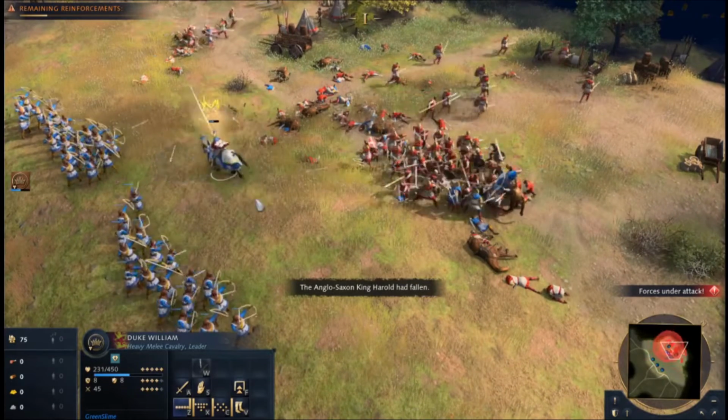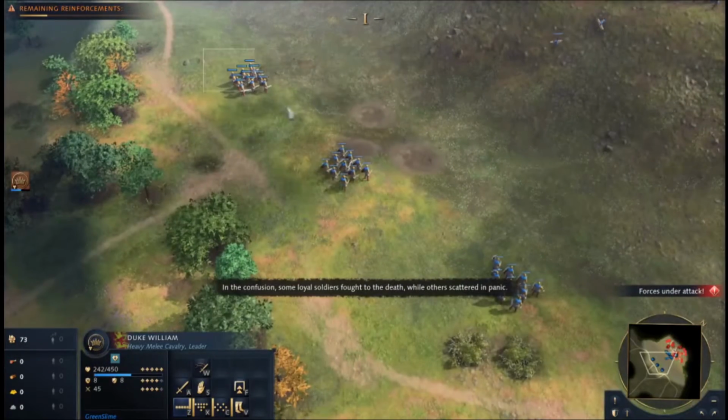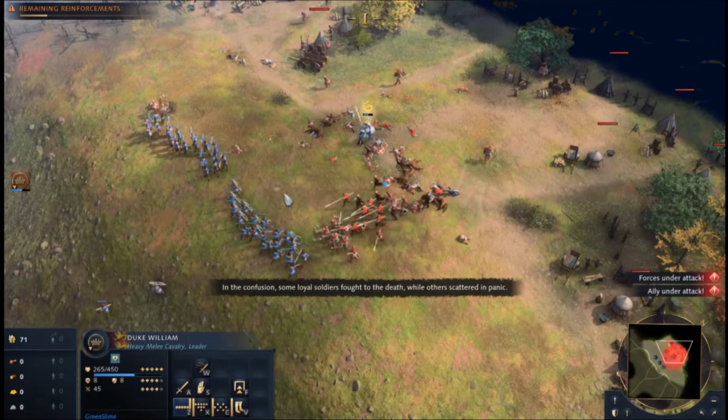The Anglo-Saxon King Harold had fallen. Victory! In the confusion, some loyal soldiers fought to the death, while others scattered in panic.